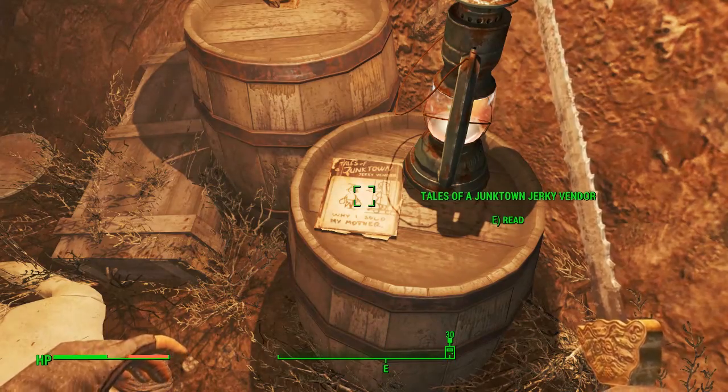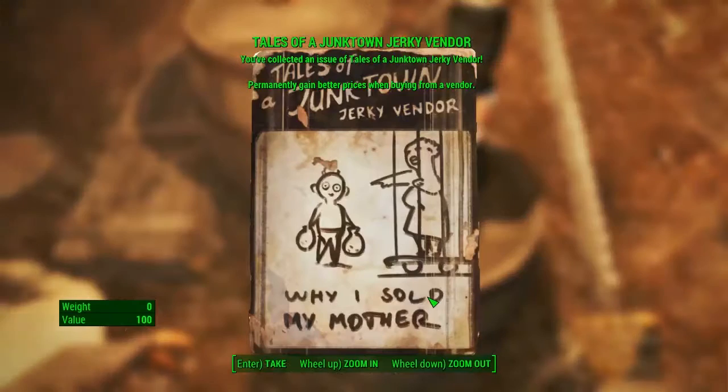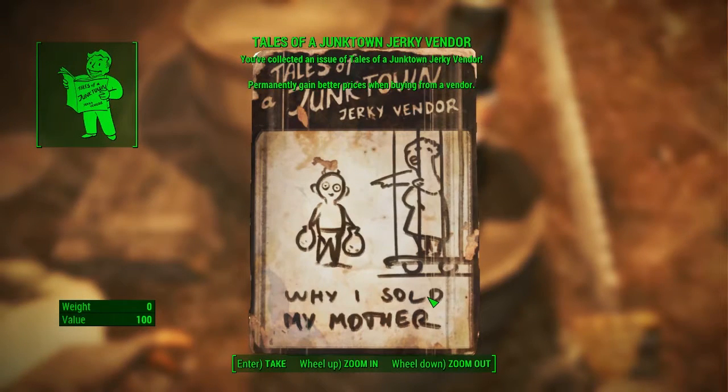It's on 2 barrels, and once you head into this area, like I said, as soon as you see these 2 people, it's pretty much on the right hand side of where they are as you're looking at them. So this one is called Why I Sold My Mother, and once again pick that up, better prices from vendors.